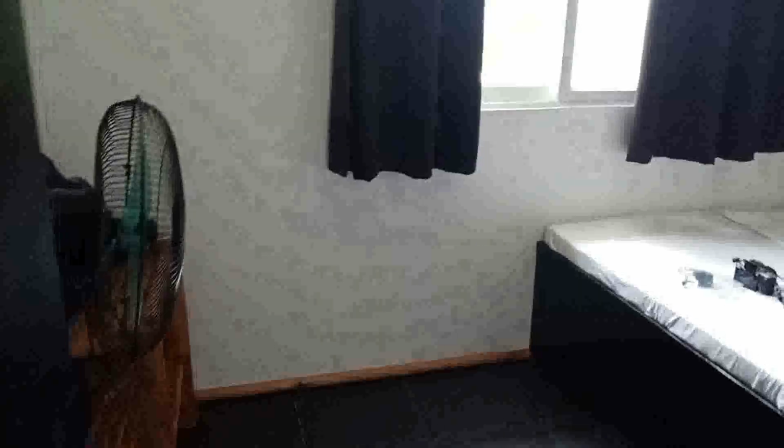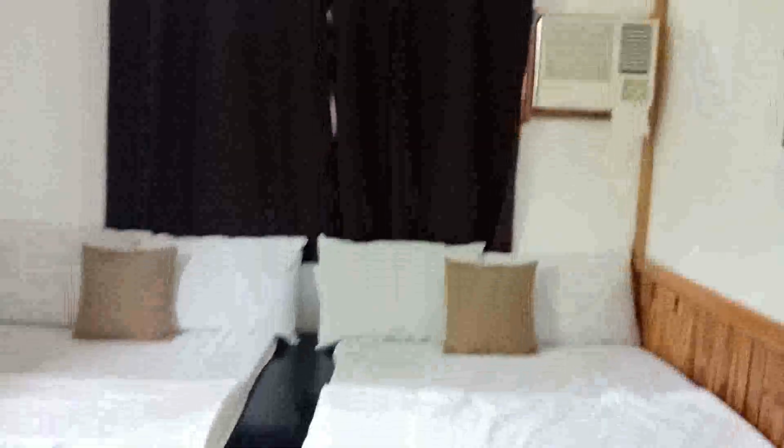This is the next room. It has two twin beds. If I'm not mistaken, twin beds yung tawag sa gating. May aircon. And then let's go to the CR. So it has a heater.